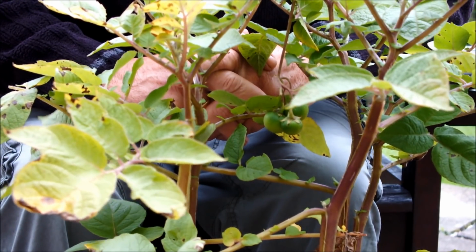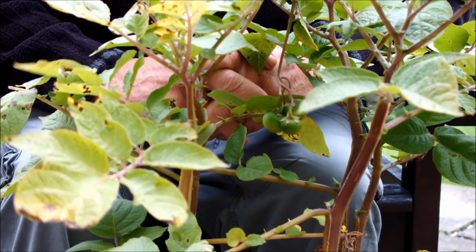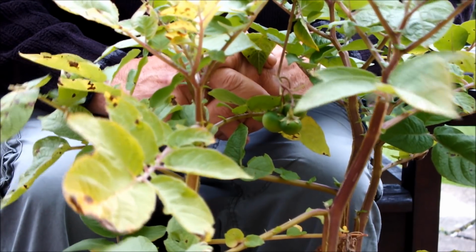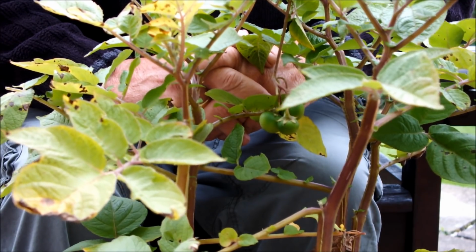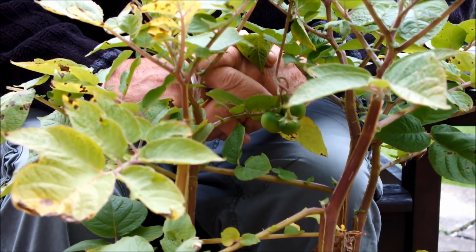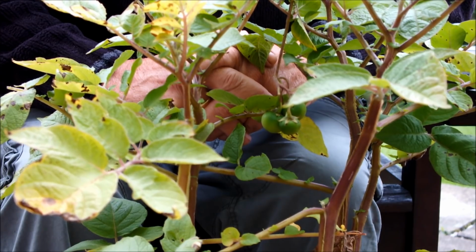Hello, do you recognise this plant? Can you tell what it is? If you're growing these at home, if you're growing these in your garden, you may have some poisonous berries in your garden that you didn't know about. This is a potato plant.